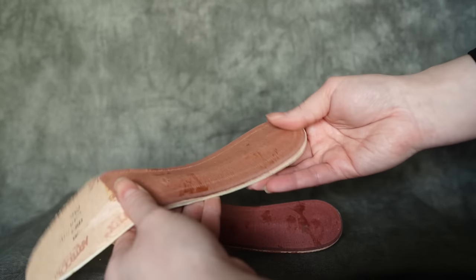Keep in mind the fact that your feet are constantly flexing and moving. They are not rigid, no more so than any other joint in your body. They are going to flex as you walk, and the shoe will not. So there's already inherently the beginnings of a problem here.